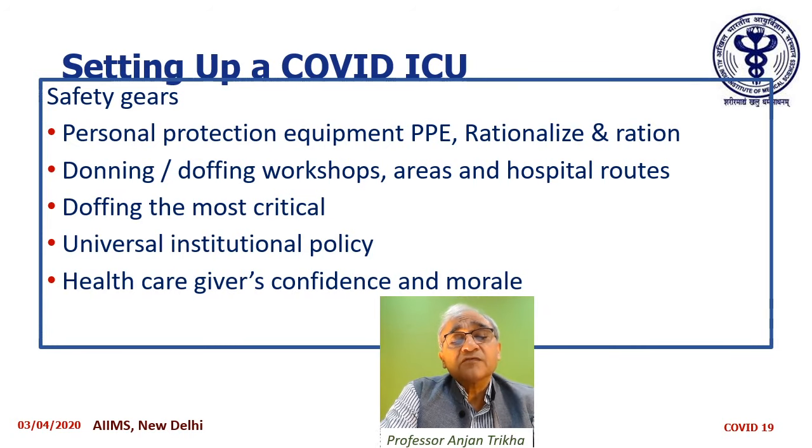So for the first few weeks, it should be ensured that there is somebody overseeing the donning process for every healthcare worker, and there is also somebody seeing the doffing process of every healthcare worker. There should be a universal institutional policy regarding donning and doffing of PPEs, which would give plenty of confidence and boost the morale of healthcare workers.